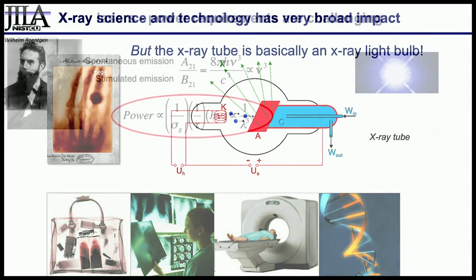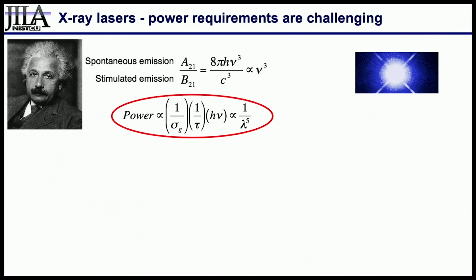So why not make an X-ray laser? It turns out that the power requirements to build an X-ray laser based on population inversion are simply too challenging for widespread use. We've known from the time of Einstein what the ratio is between the spontaneous and the stimulated emission coefficients. That scale is the frequency to the third power. We can use that simple scaling to make a back-of-the-envelope calculation for how much power one would need to power an X-ray laser. And it turns out that power scaling is very challenging. It scales as the wavelength to the inverse fifth power.